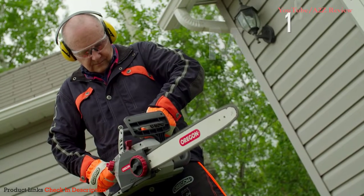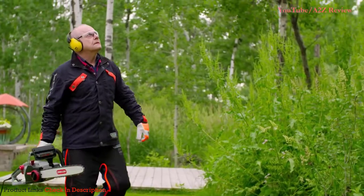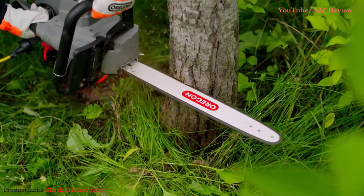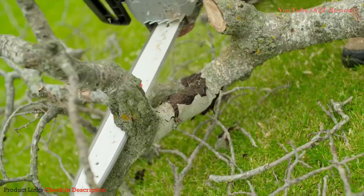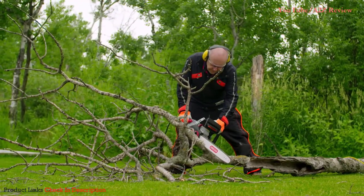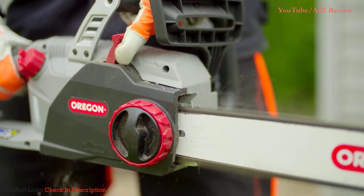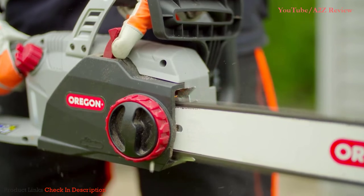Equipped with a powerful 15-amp motor and an 18-inch guide bar, you're able to tackle almost any job. With its low kickback bar and chain, the CS1500 is comfortable and easy to use. The CS1500 is the only self-sharpening corded electric chainsaw on the market.